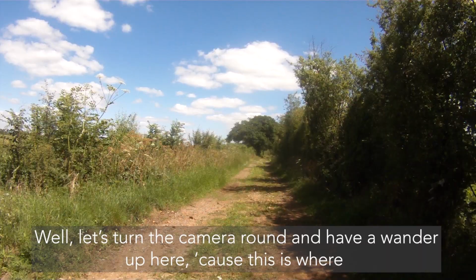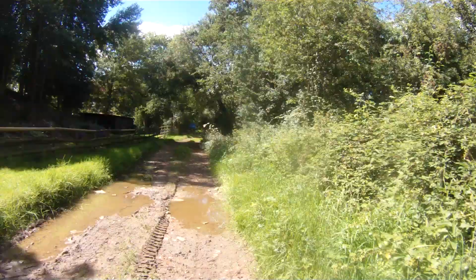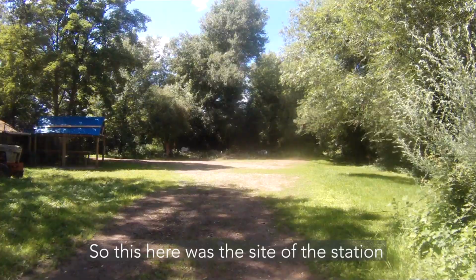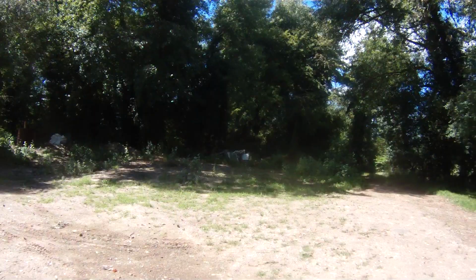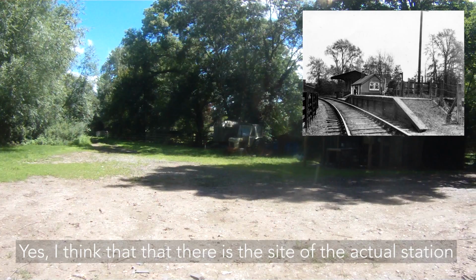But let's turn the camera around and have a wander up here, because this is where Wotton Tramroad station was, and the old sidings for it as well. And it's a bit wet. So this here is the site of the station. And actually I'll put up a photograph of it. I've got a few in my collection of this little area. Over on the right there is the track, tram road, that goes off to Brill and Wotton Underwood. This is where I was about a month ago. Here's the site of the actual station platform as well.